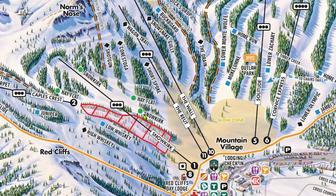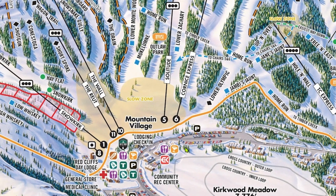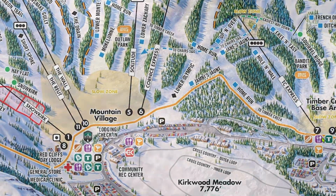I definitely prefer Snowkirk. Chair 1 does offer some solid beginner terrain, however, the glaring issue with this zone is that almost everyone coming from the backside in Caples Crest zone will have to ski Hayflat, which can be unsettling for those learning. Even though Kirkwood's not a beginner mountain by any means, it's also frustrating that its 2 beginner zones are not connected by any green trails. To get from Chair 1 to Chair 9 as a beginner, you'll have to walk across the parking lot.